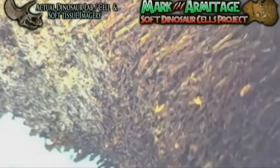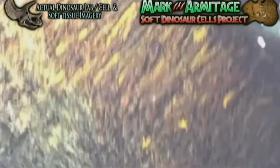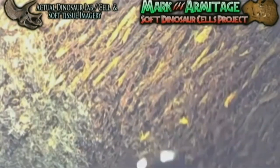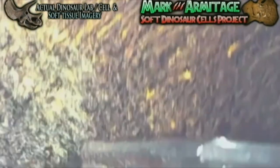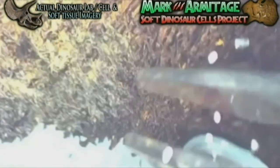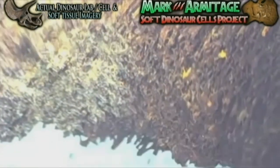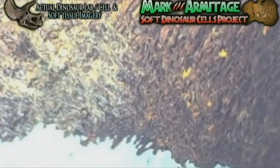So this is impossible for these soft tissues to be here if these bones are that old. This would all be gone. But here you see the matrix of blood vessels that have all been permineralized. They're all hard rock, and yet these white areas show all of the soft tissue that is still present here after decalcification. So this is an indication that these bones are very young and not even 20,000 years old, probably much younger than that.